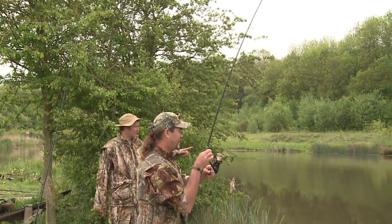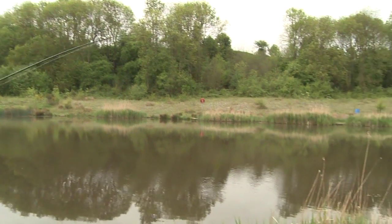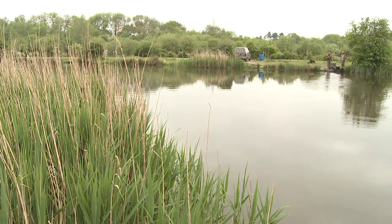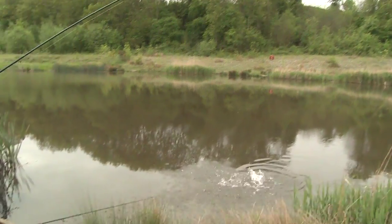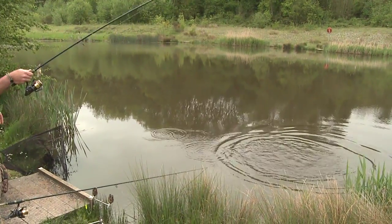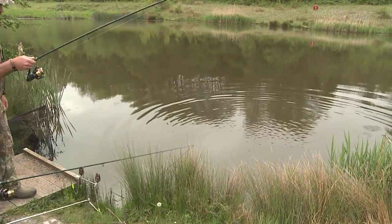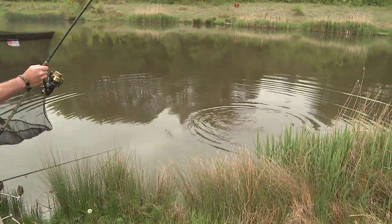So he's dashing back to the reeds at the moment? Well, he's just trying to get out of the way at the moment. I just need to borrow a landing net here, Steve. It is a tench. I did say that before I saw it. It's a little tinker. Thank you.